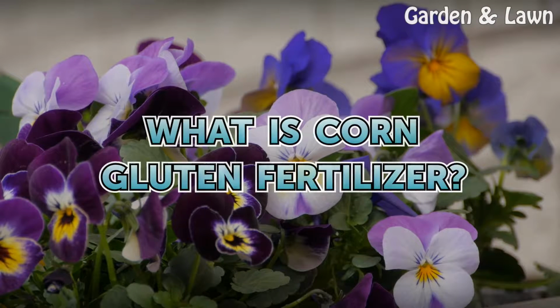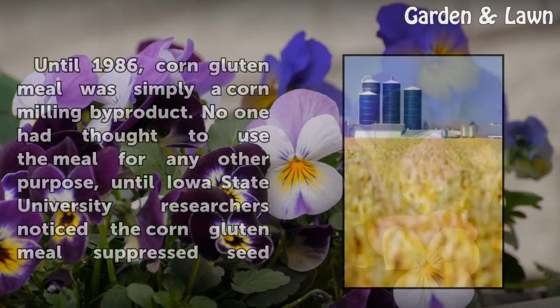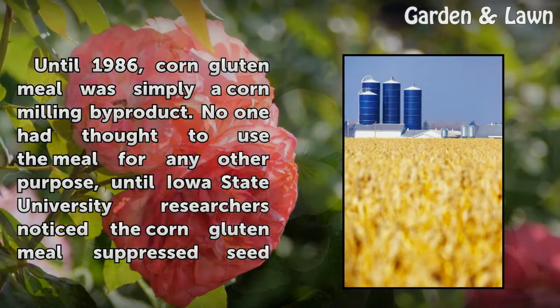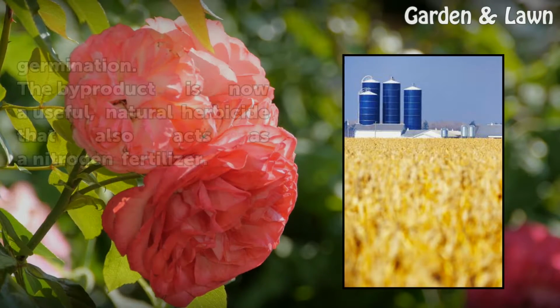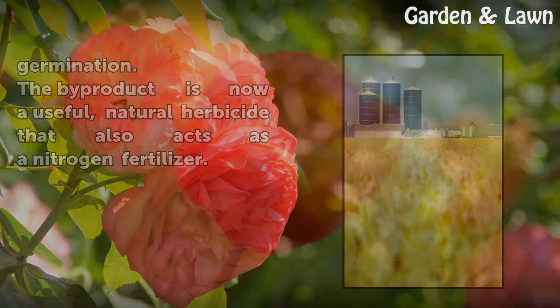What is corn gluten fertilizer? Until 1986, corn gluten meal was simply a corn milling byproduct. No one had thought to use the meal for any other purpose, until Iowa State University researchers noticed the corn gluten meal suppressed seed germination. The byproduct is now a useful, natural herbicide that also acts as a nitrogen fertilizer.